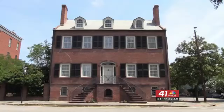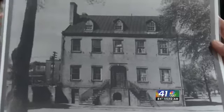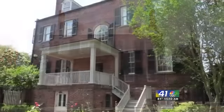The Davenport House is one of the earliest houses that you will see in Savannah, because before that time, most of the houses were made out of wood and they either burned down or rotted. The home, built by Isaiah Davenport, was used to grow his family.